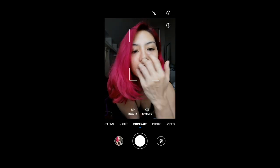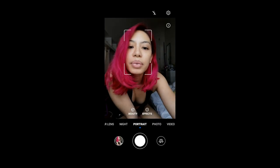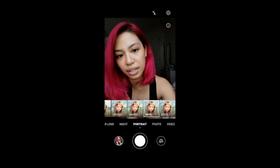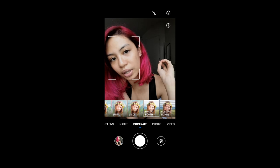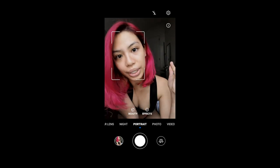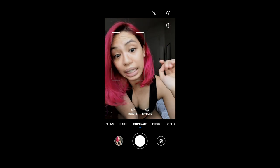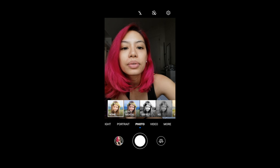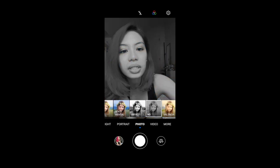So that is the portrait mode. And from here, you can choose, of course, the different effects. We've seen this a lot. This is best used when there's like tiny lights behind you or trees, because the light peeps through the leaves. Photo mode. What is this? So you have different filters here.